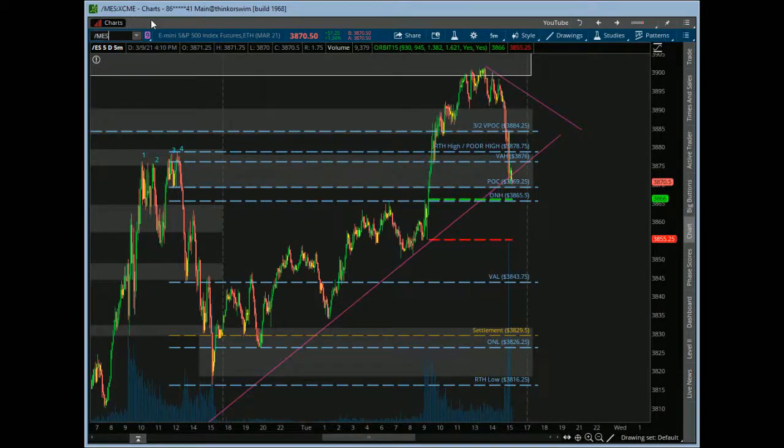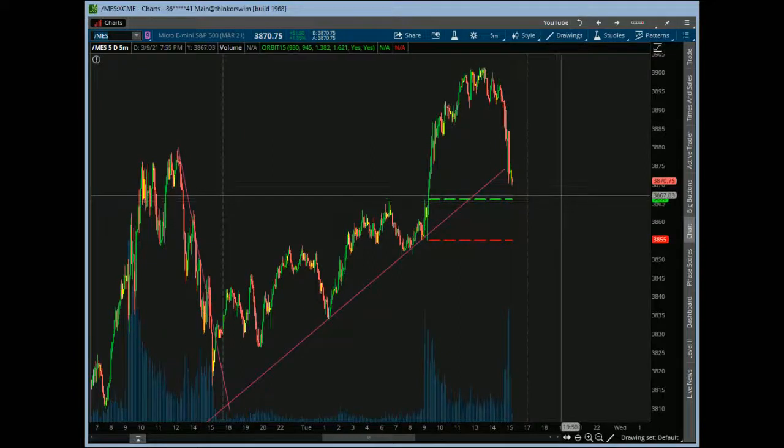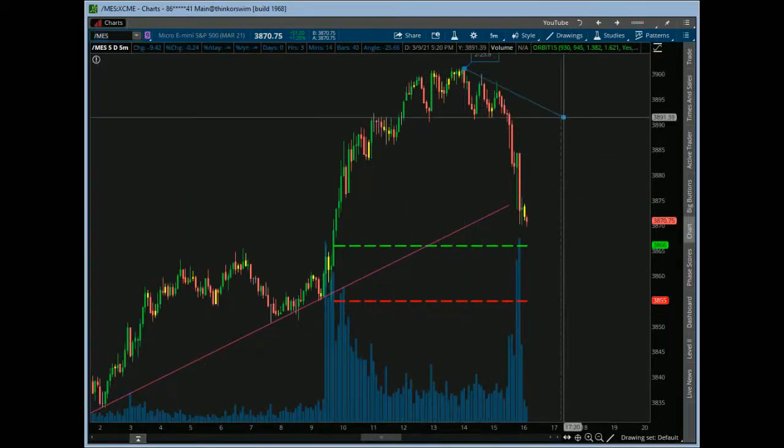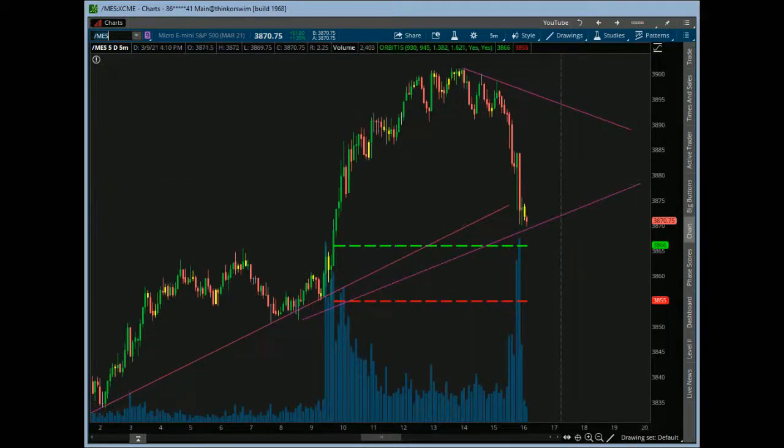Let's take a look at it here on the MES. We did have a lot of good opportunities on it today, intraday. There were some nice little pops that we were able to catch on the futures, so that's good. So again, just keep an eye on these levels and see how they hold going into tonight. We'll review it later on the live stream.